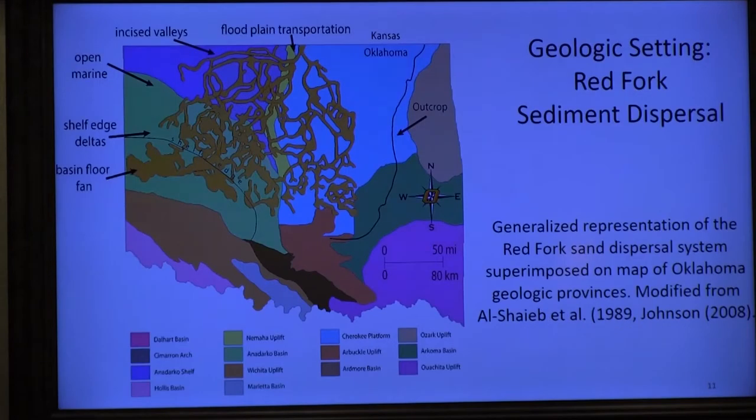Okay, so let's look at the Red Fork dispersal system again. You can see all these channels in the Red Fork interval.